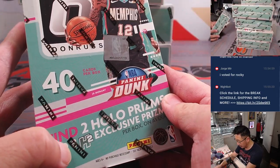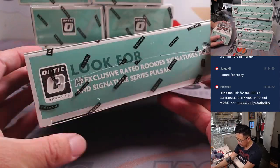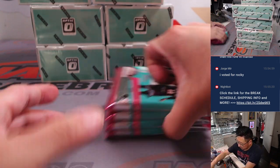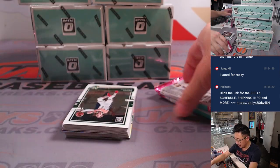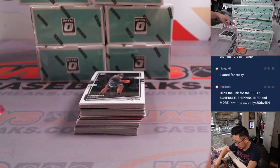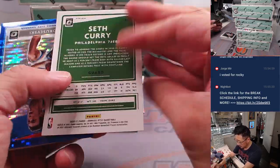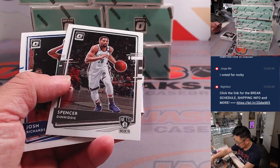There it is, 2020-2021. All right, looking for pulsars, exclusive parallels, all that good stuff. No vet common ship, but all the other crucial cards will ship, of course. Your parallels and rookie cards and all that good stuff. Kenyon Martin Jr., Zeke Nnaji. Here are your pulsars right here. There's Pokusevski. These are not numbered, in case you're wondering. But of course, they will ship.